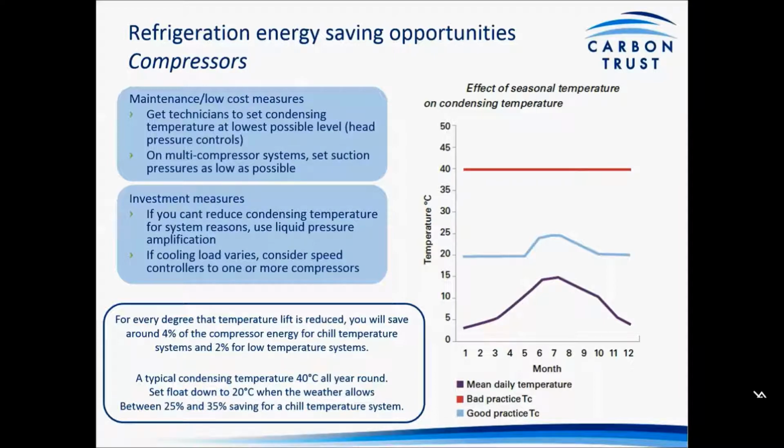And once the limit is reached, it may be possible to upgrade the control valves or condensing capacity to allow further energy reduction. But you can see here, just with the little example at the bottom, for every degree that temperature lift is reduced, i.e. the condensing temperature, you save around 4% of the compressor energy for a chill system and around 2% for a low temperature system. The example on the graph on this slide shows a typical condensing temperature.